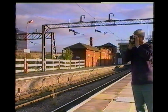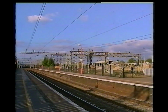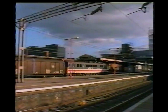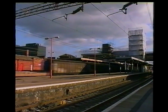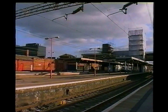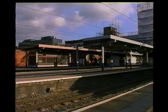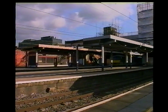At Bletchley, we connect with the West Coast Main Line, where unusually an Intercity liveried 86 hauls the 1053 Halewood to Dagenham car component service. Equally unusual is the 1439 Euston to Warrington empty mail vans hauled by Rail Freight's 90021.